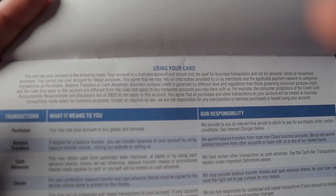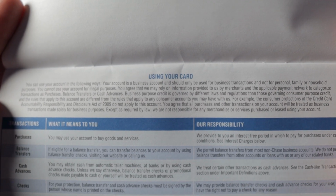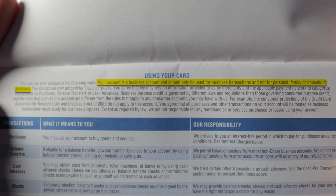But the one thing that a lot of people care about is going to be this using your card section. Bring this a little bit closer for y'all so you can see what's going on. And the main thing here that I always focus on with business cards is that it does say that you cannot use this card for any personal expenses and that it should only be used for business expenses.